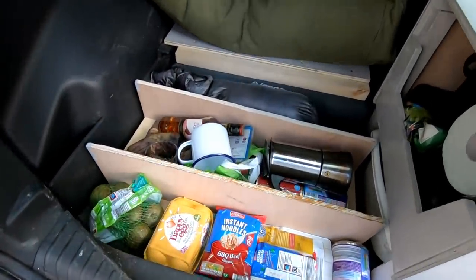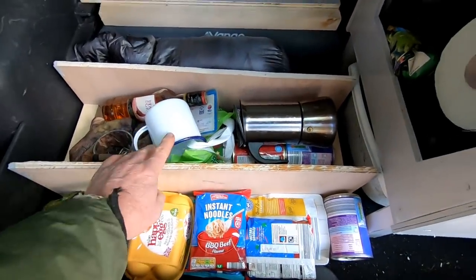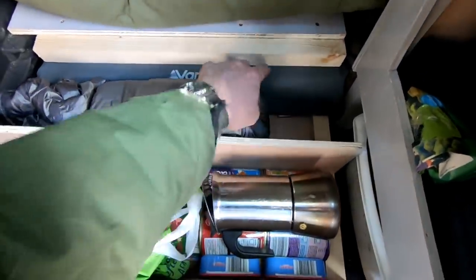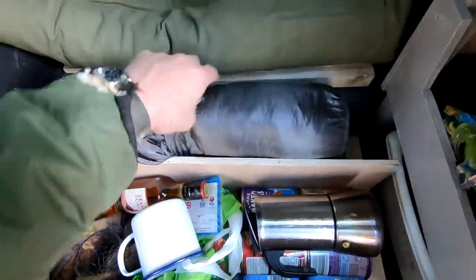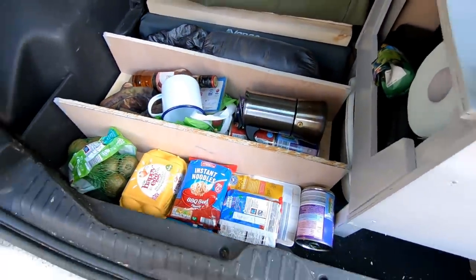and underneath that I've got all my storage facilities, all my food, cups, beverages, coffee maker. I've even got a Van Gogh table in there. That's the micro table. I won't need it today, but maybe later perhaps. Costco quilt. So I'm really pleased with that.